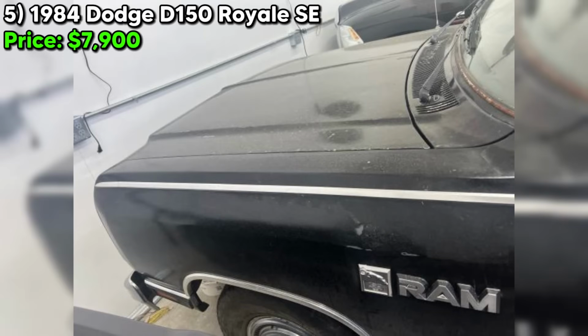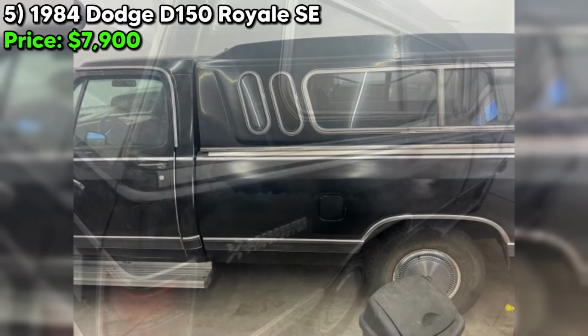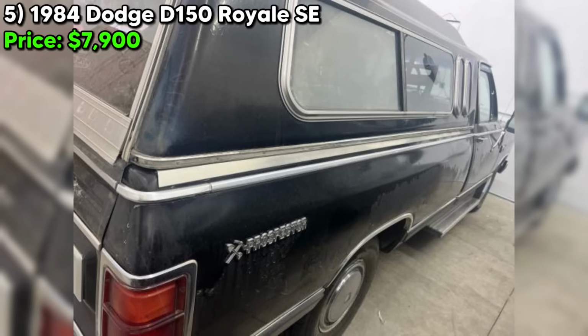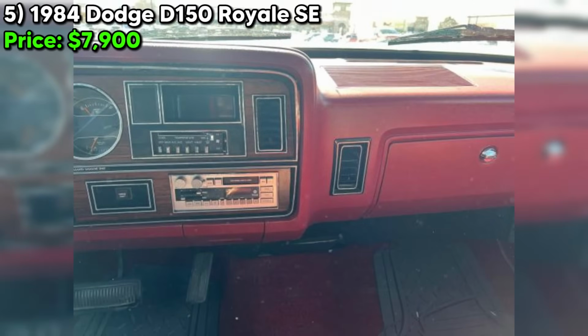The exterior of the truck is enhanced by the presence of a topper, which not only protects the bed, but also gives the vehicle a more streamlined appearance. The seller mentions that new tires were installed this past summer, ensuring that the truck is ready for the road. The glass all around is reported to be in good condition, further indicating the truck's overall solid state.